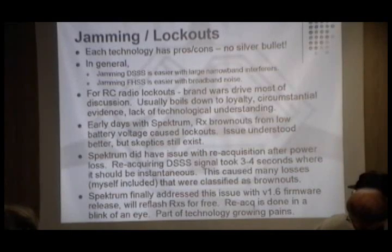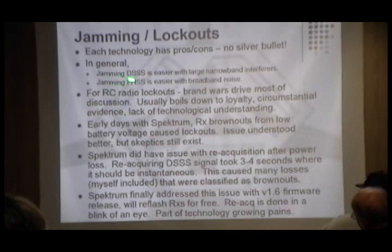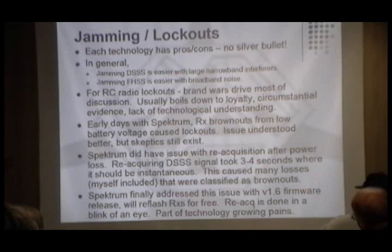Okay, this will get to your who's the best. There's really no silver bullet, but in general, jamming direct sequence is easier with large narrowband interferers, and jamming frequency hopping is easier with broadband noise. If you've got a big broadband jammer and you're trying to hop through there, you're going to get lots of losses and things like that.